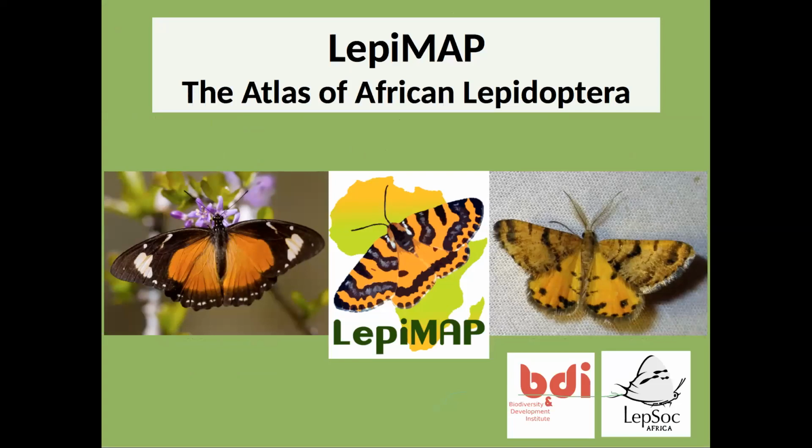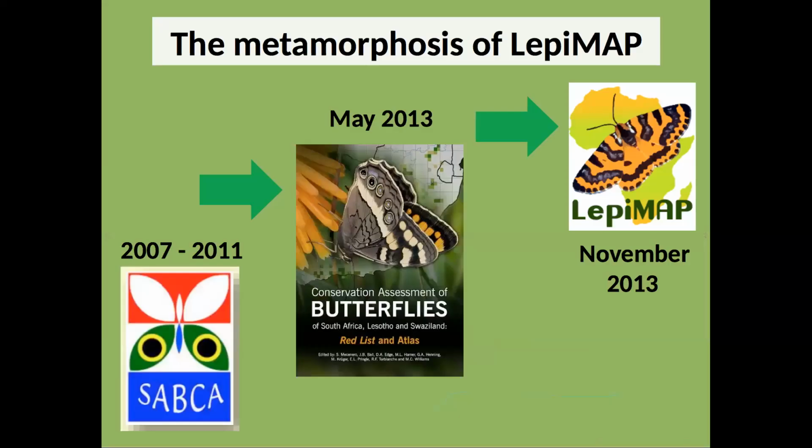Lepimap is a collaborative venture between the BDI, the Biodiversity Development Institute of the Percy FitzPatrick Institute of Ornithology, funnily enough, down in Cape Town, and Lepsoc Africa. And it started out as SABCA. What we did first of all in SABCA was that the Norwegian government, the Oppenheimer family, and local conservation bodies donated millions to the project.